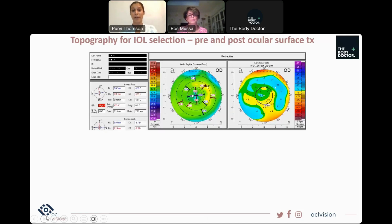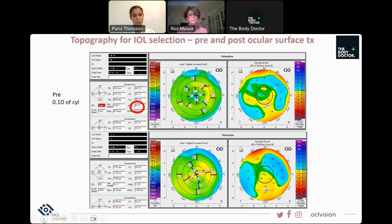This is actually one of our patients. This was her right eye. And you can see the corneal astigmatism is 0.1. Now, I wouldn't toric that, 0.1 diopter. Ros, you agree, right? There's no need to toric that. But she had dry eye. So we treated the dry eye. We brought her back. Look how much astigmatism she actually has. Yeah, that's a little bit more worry, isn't it? Yeah. That would have been missed. Post-surgery, she would have come up with 1.5 diopters of cylinder uncorrected.